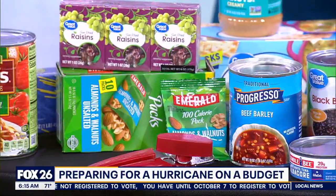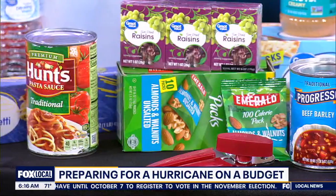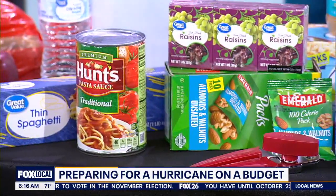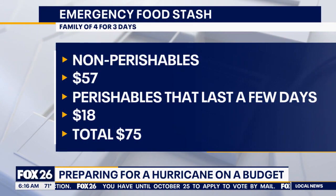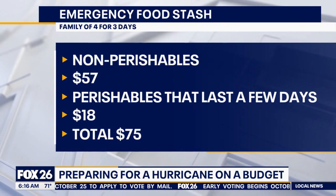And then right before the storm, you can still go to the store again and get some perishables that will last a few days. We're talking about apples, oranges, cucumbers, tomatoes, things that can sit out. I spent another $18, some bread, so $75 got me through 3 days. Yeah, and remember, don't be the last one in line at the store, because those perishable items are also going to thin out pretty quick.